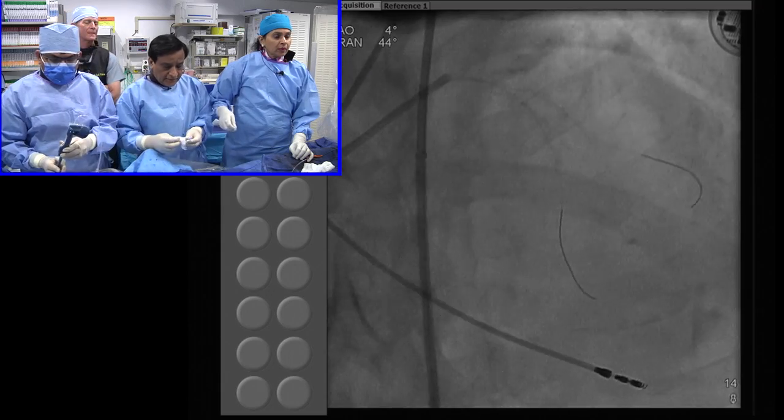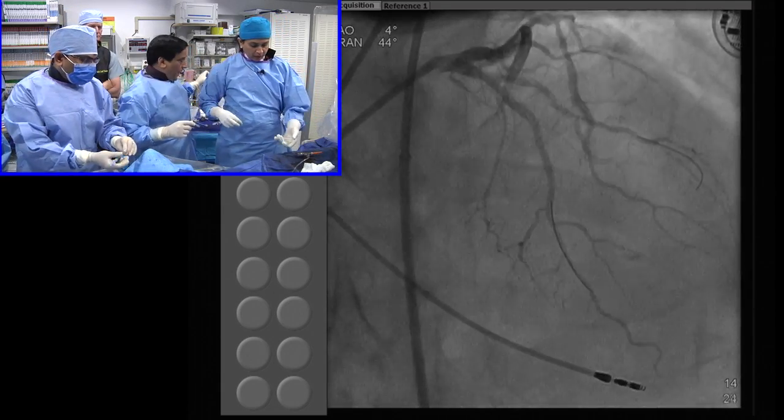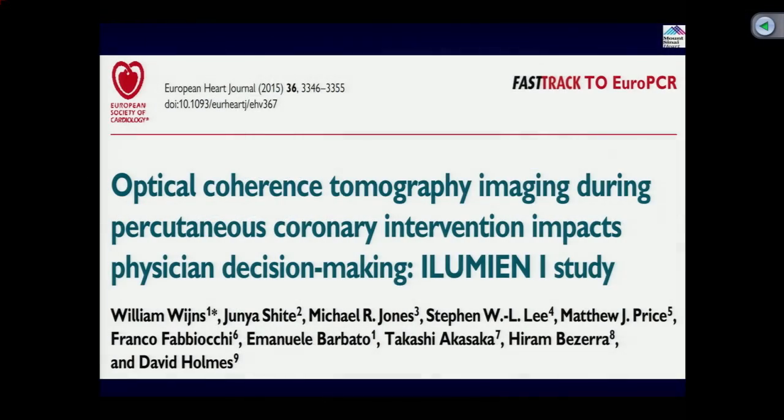So while we are getting the stent in the side, let me just complete my few more slides of this field of combining IVUS, OCT or just angiogram. So this is what one of the questions was: does it mean that we have equal outcome?